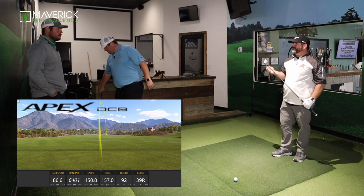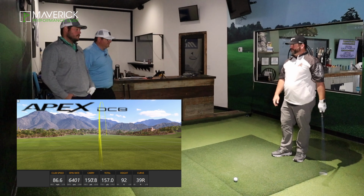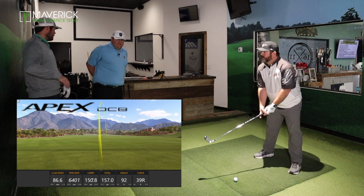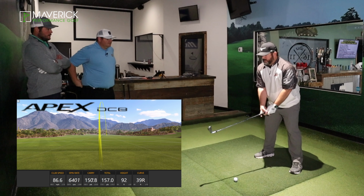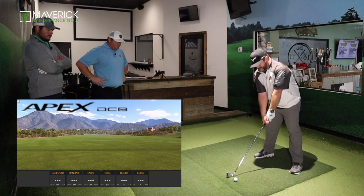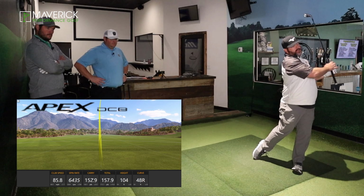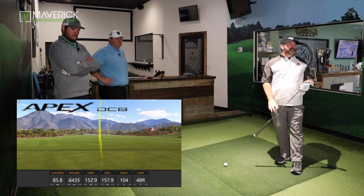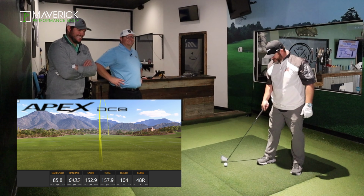It actually feels a little bit heavier in the heel. Really? Is that normal? Possibly. That's got like 20 grams of tungsten, I think I said. The club feels lighter, but it just feels heavier in the heel. Huh. Yeah, that looks about right.